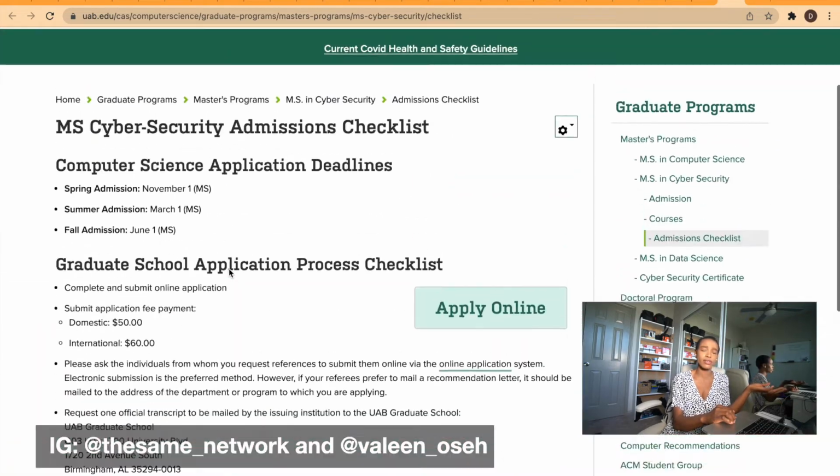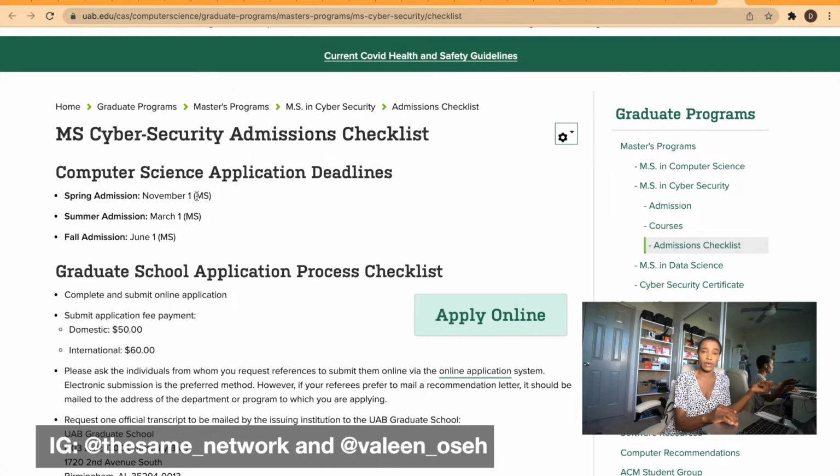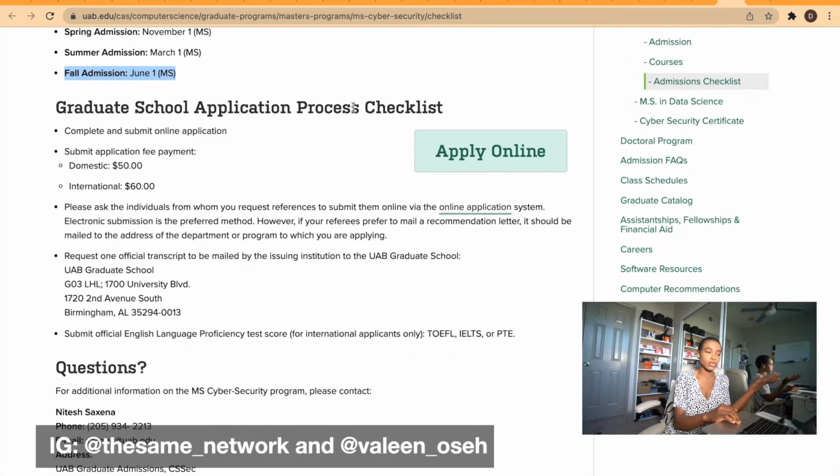If you're looking to come in, the spring admission deadline is November 1, the summer admission deadline is March 1 for the master's program, and the fall admission deadline is June 1. So if you're still interested, you still have time to apply. In the graduate school application checklist, domestic students pay a $50 application fee, and international students pay $60.